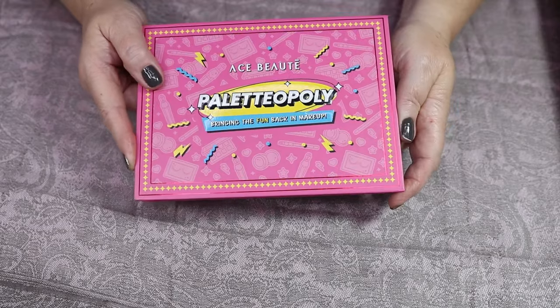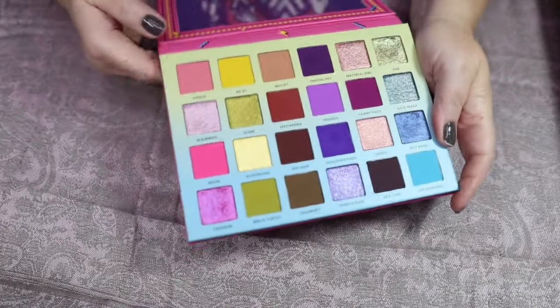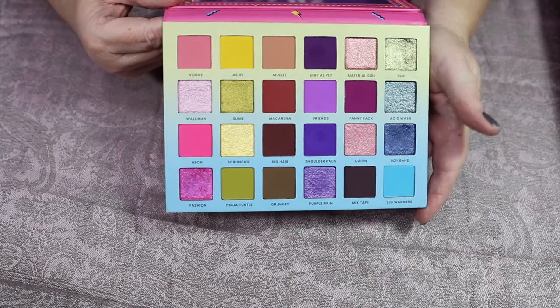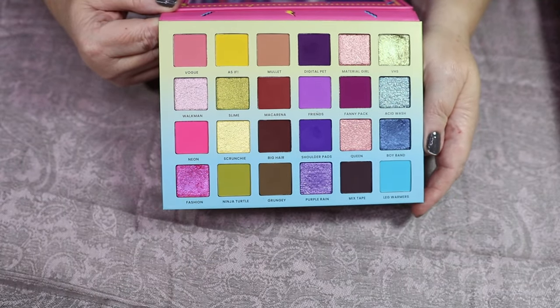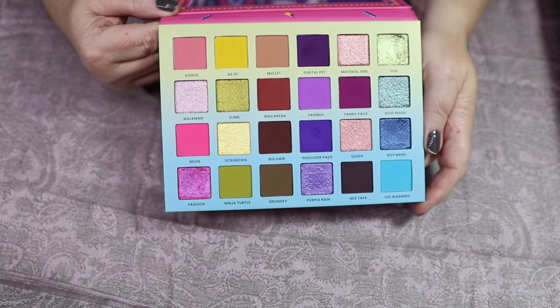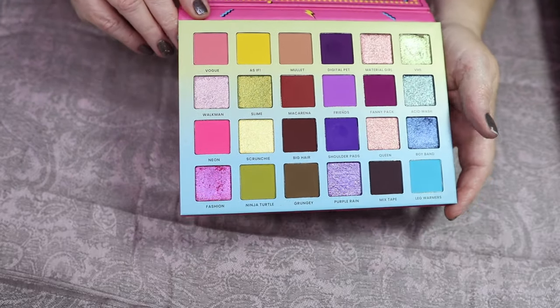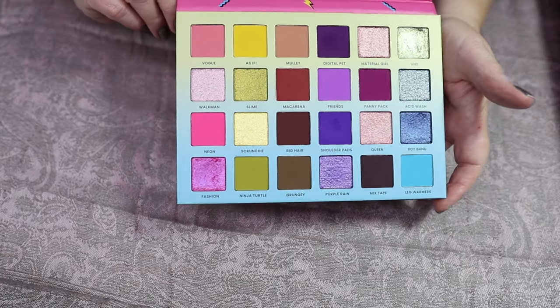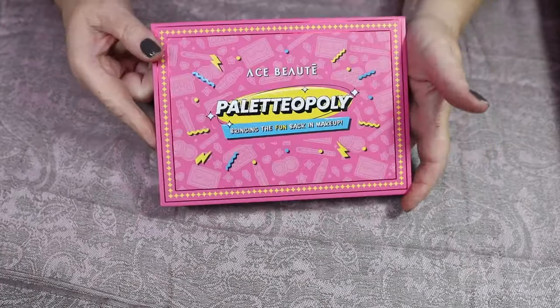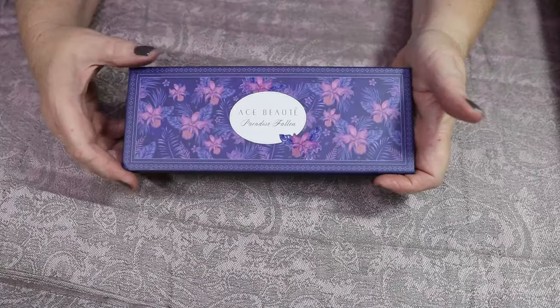Palettopoly. This was such a fun release, and I did a collab video with Renee from Beauty and More with Renee. We had such a good time doing that collab. I really do like the color story in this palette, and I just gave this palette along with the game to my daughter for Christmas, so I think I'm going to keep it, and she and I may try to play that game.